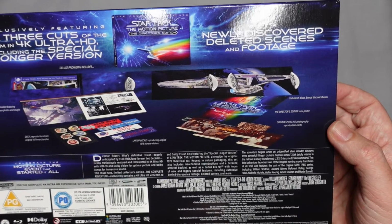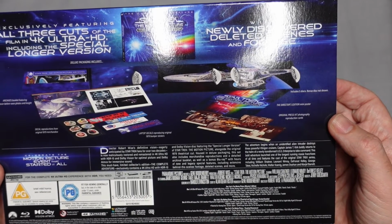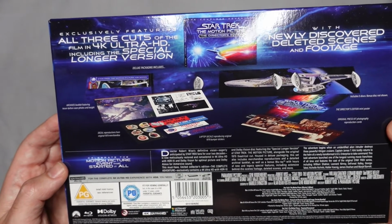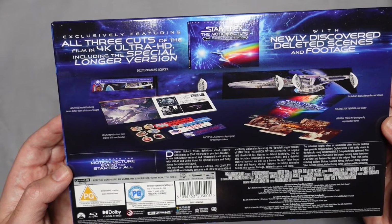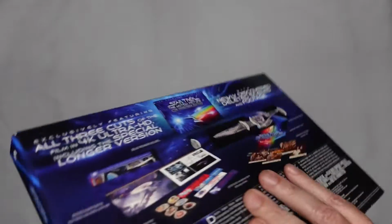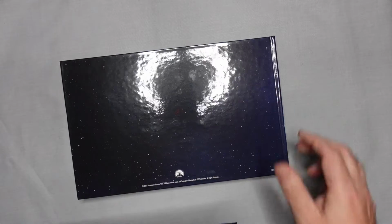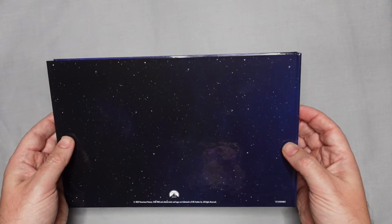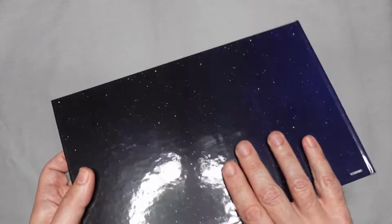And you get 5 discs on this. The Director's Edition mini poster, original press kit photography and reproduction cards. You get some stickers, and you get an archives booklet with never before seen photos and insight. So there's a lot of stuff on here. I'm not sure if the US version is exactly the same as this. I'm not sure if it includes, obviously this is 5 discs because it includes the 3 versions of the film on Blu-ray and 4K, and also you get I think a bonus disc as well.